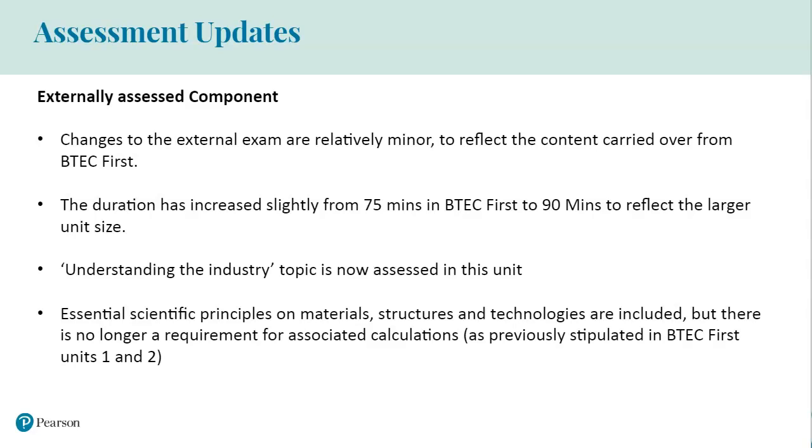We've retained the essence of the BTEC first unit construction technology in this exam. The duration has been increased over the first from 75 to 90 minutes to reflect the increase in content and the guided learning hours. Wider understanding of the industry is now covered in this unit, for example, different areas of technology and the real-life application of these technologies in the UK and around the world.